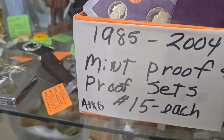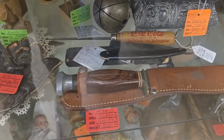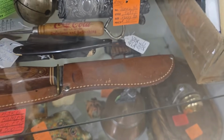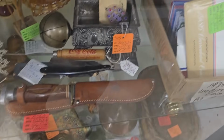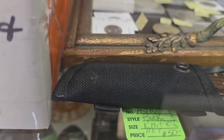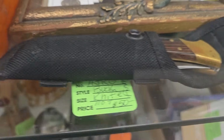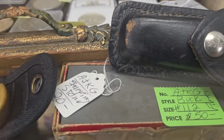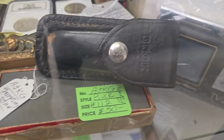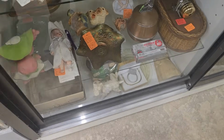But fortunately, I have one. I've seen this little Buck 112. For a small fee. $200. Wow. Here's a Buck. A Buck 110. Yeah. That's the 112 up there. Thinking about that. And then I look down here.